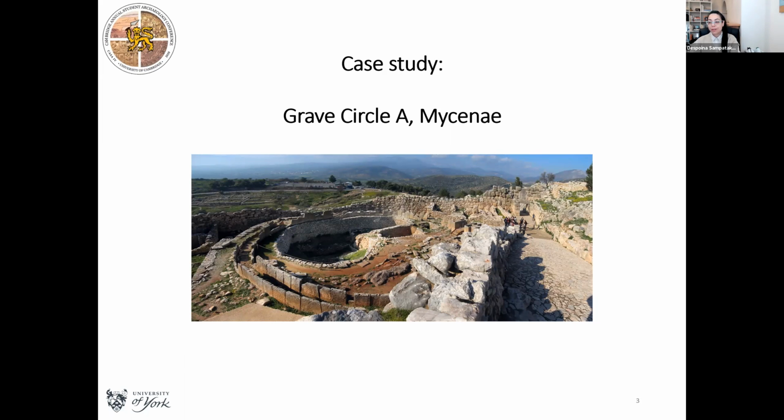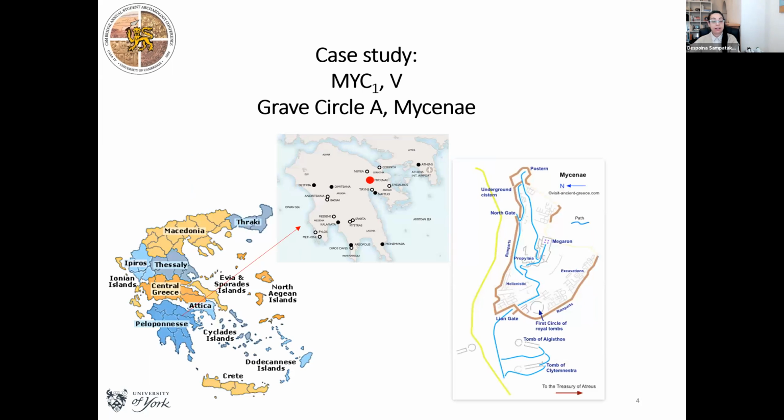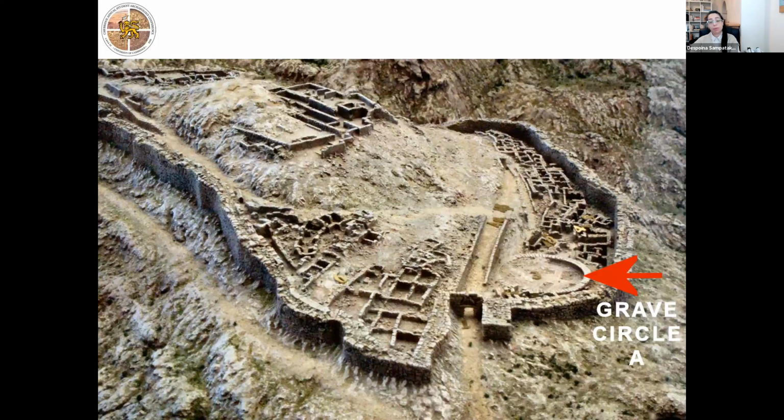So we will go from Scotland to Mycenae. My case study is a Bronze Age cemetery in Greece. It's called Grave Circle A, and it's at Mycenae, in the northeast Peloponnese. You can see Mycenae here with the red dot, and a closer look of the citadel, the Acropolis. And that's how Grave Circle A, the cemetery, looks from above.